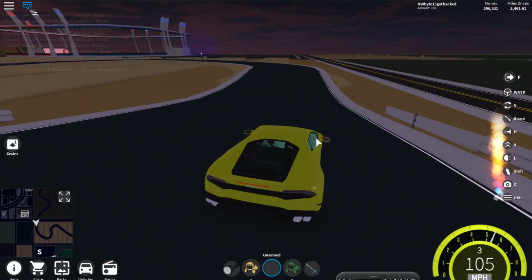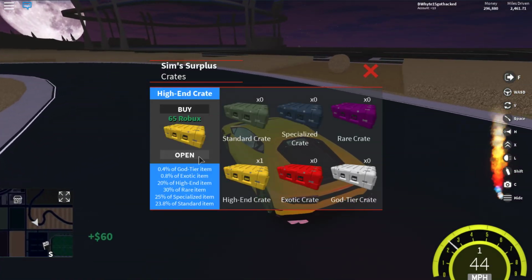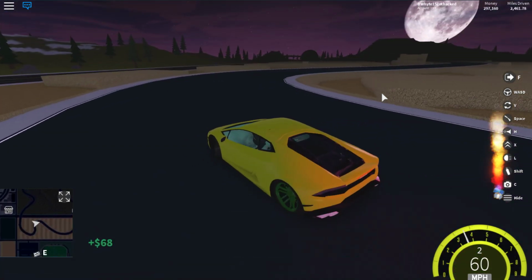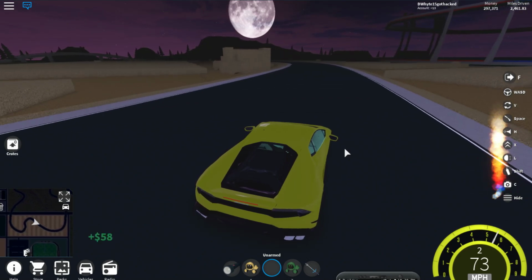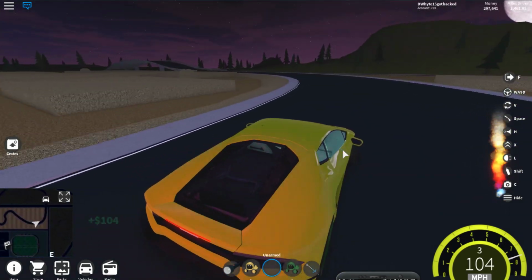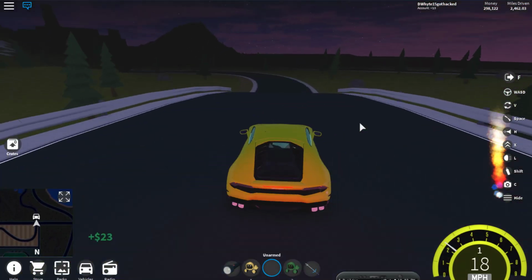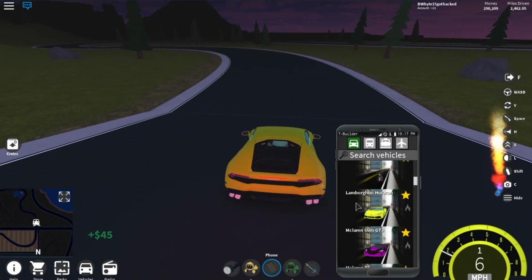Let me open the high-end crate I collected. Be something good. Ew, leather. Okay, I'm gonna need to put leather interior on all of my cars, with, of course, carbon fiber as a secondary or primary material. Because, you know, that's OP. It's very nice to have in a vehicle.